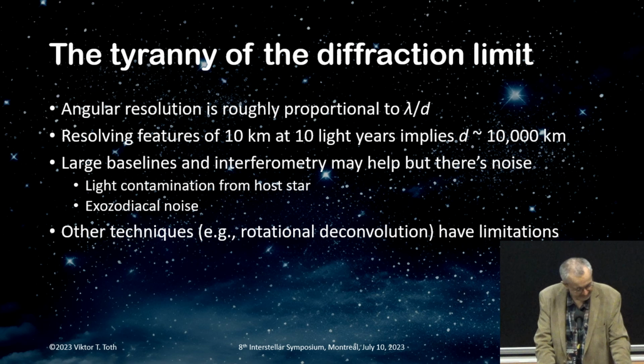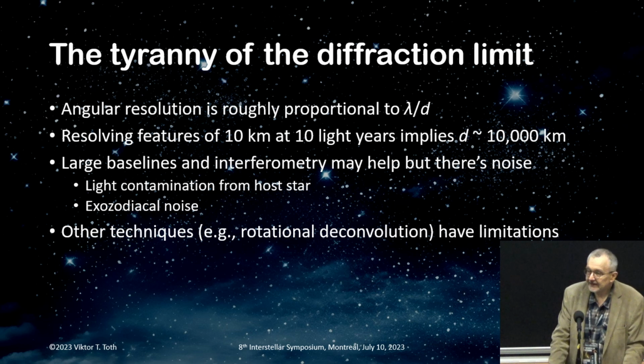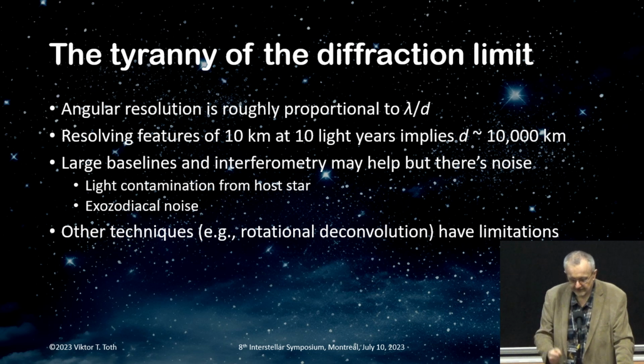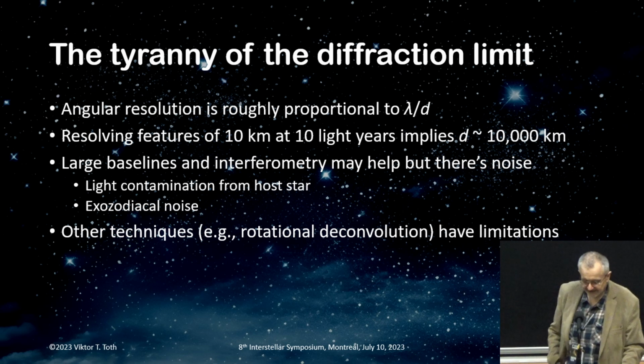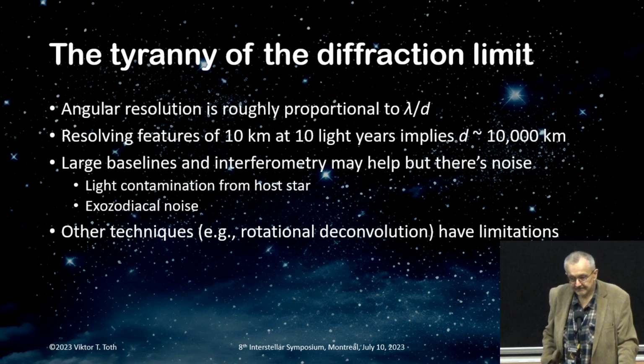And I start with what we call the tyranny of the diffraction limit. When you take a telescope, its diffraction limit is defined by lambda over D, and that basically tells you what the possible resolution of that telescope is. And astronomers, of course, know that it's horrible when you look at extended objects like stars or planets. It's very, very difficult to image them. So to resolve features on, say, a 10-kilometer scale, we need a telescope that's bigger than the Earth.